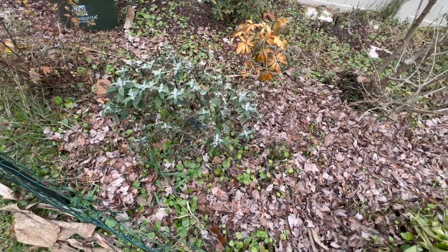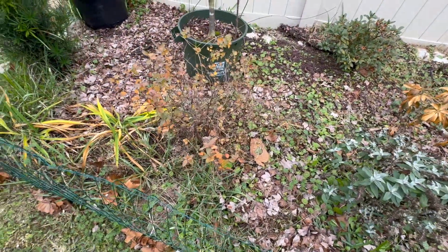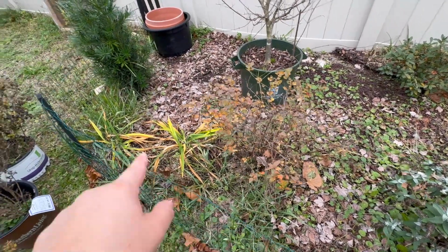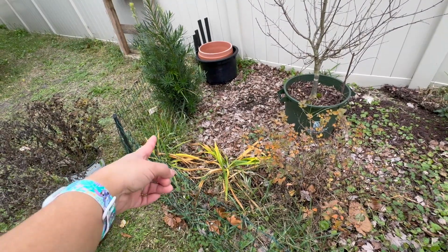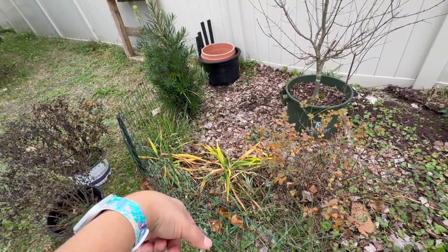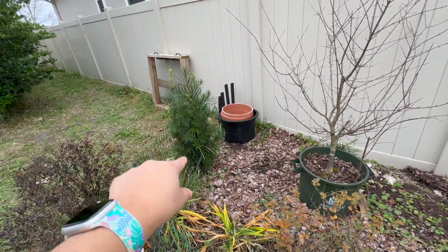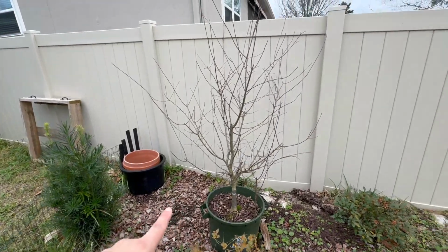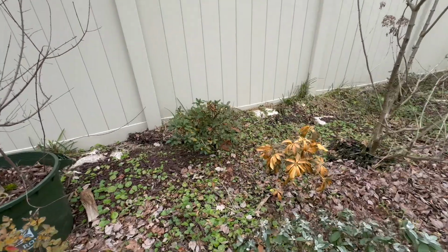This is the purple butterfly bush. Some kind of candy corn bush. Gotta look for that name. More lilies and grasses trying to disguise themselves with lily size. And Podocarpus. And this is gonna be turned into a bonsai soon. How exciting. And this is an azalea.